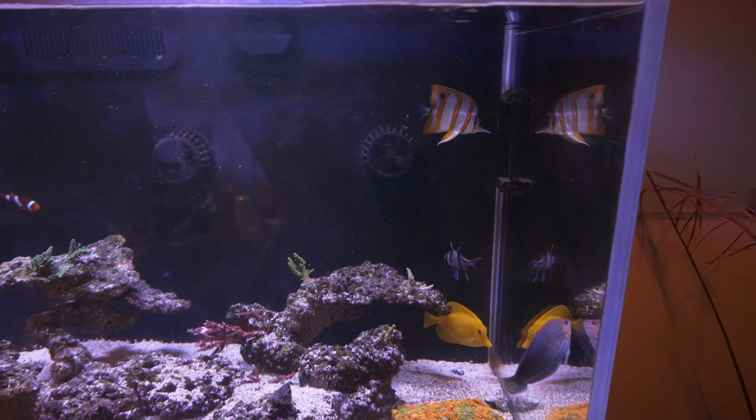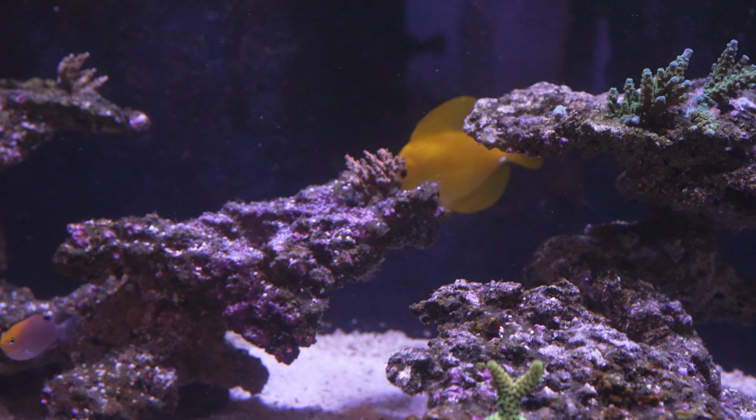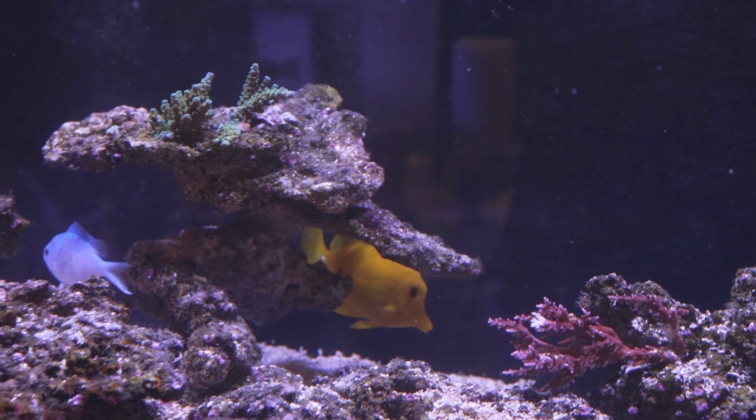Now the other big thing that I was battling with in the tank recently was hair algae. I don't know what happened, but if you look at a couple days ago in the tank, half of these rocks were absolutely just covered in hair algae, and I don't know where the heck it came from. I'm not sure what caused it. Nutrients, nothing is crazy out of check.